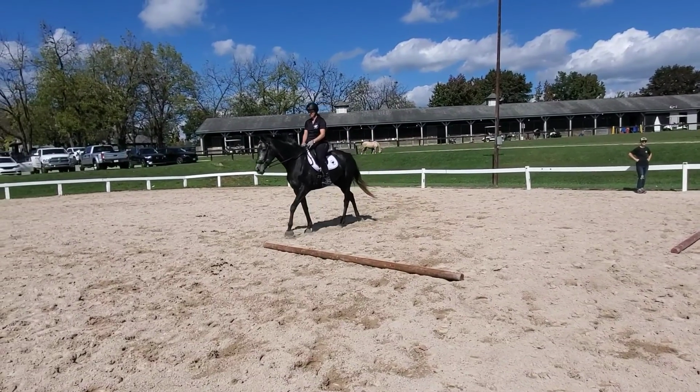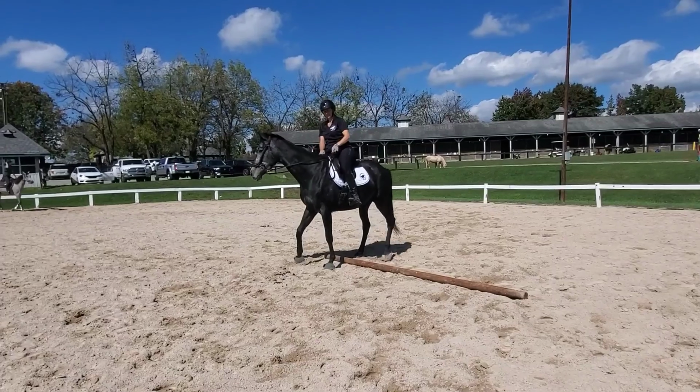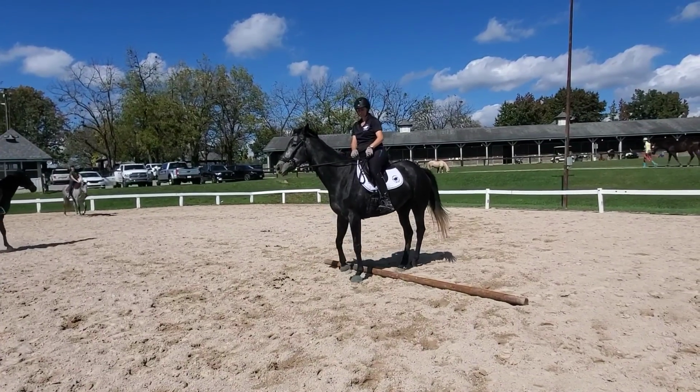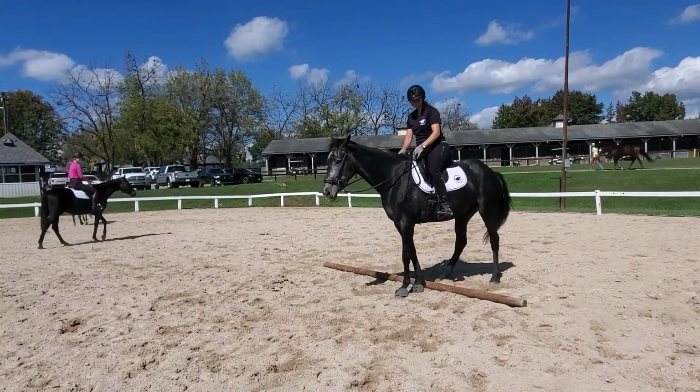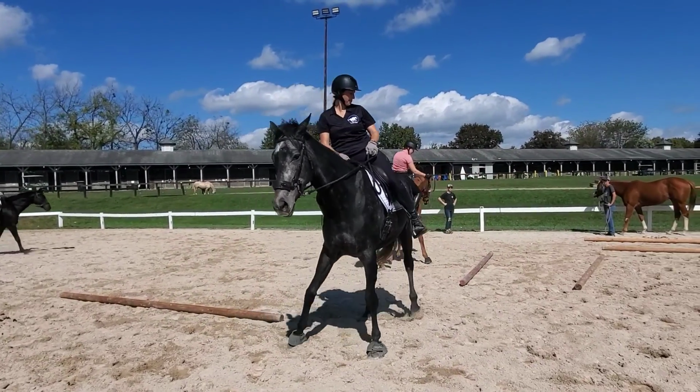They had a few poles and things set up in one of the warm-up rings, so we practiced a few little things. And there was a course walk for our trail pattern. So in the afternoon when we rode, we had a better idea of what we needed to practice, including this side pass to a backup.